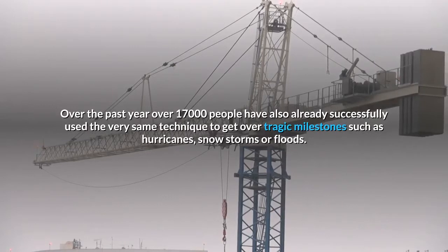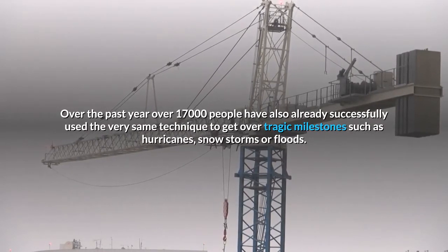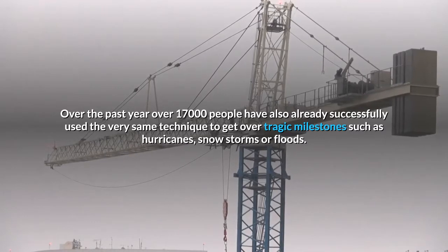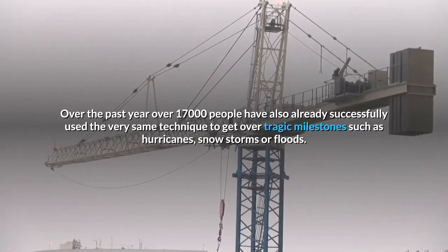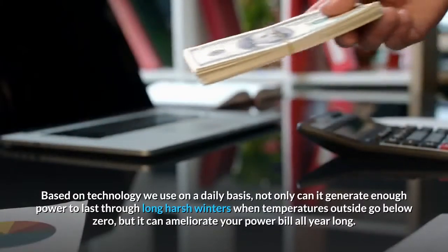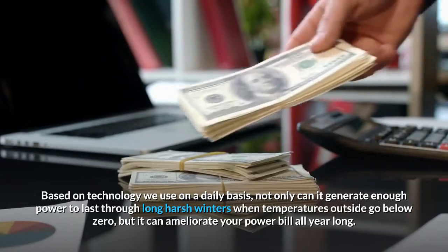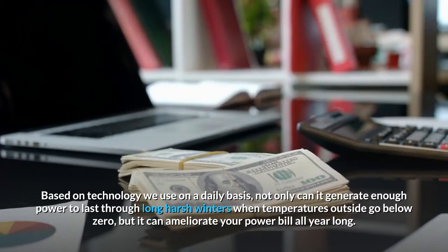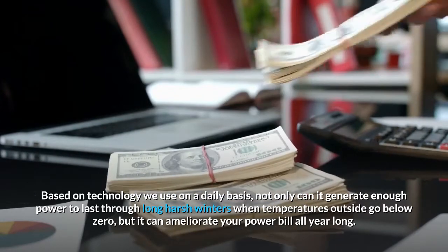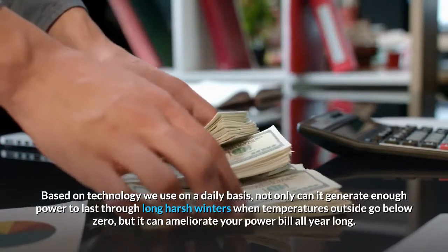Over the past year, over 17,000 people have also already successfully used the very same technique to get over tragic milestones such as hurricanes, snowstorms or floods. Based on technology we use on a daily basis, not only can it generate enough power to last through long harsh winters when temperatures outside go below zero, but it can ameliorate your power bill all year long.